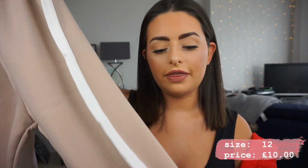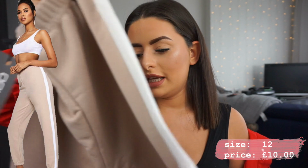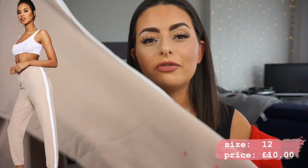So I was drawn to the colour of these. They're like this nude pinky colour, and then they have this little white stripe down the side, which, you know me and my stripes, I love them. And then they are elasticated at the ankles. These are high-waisted, hence why this crotch area is really long.